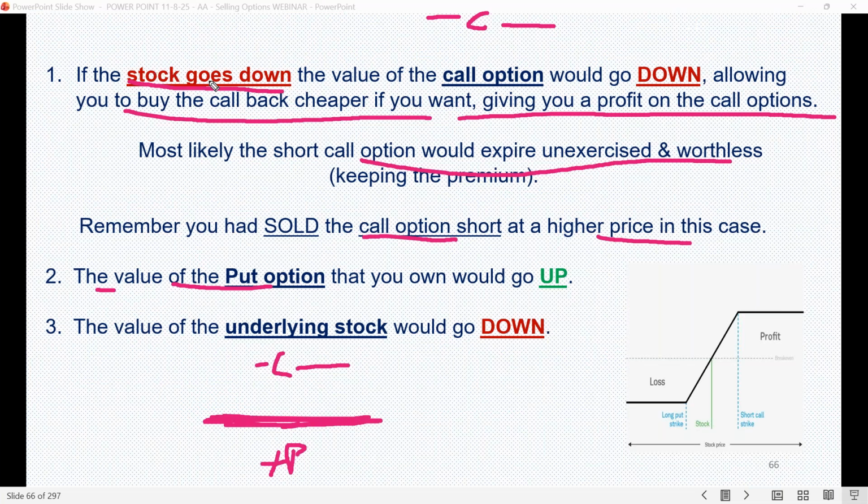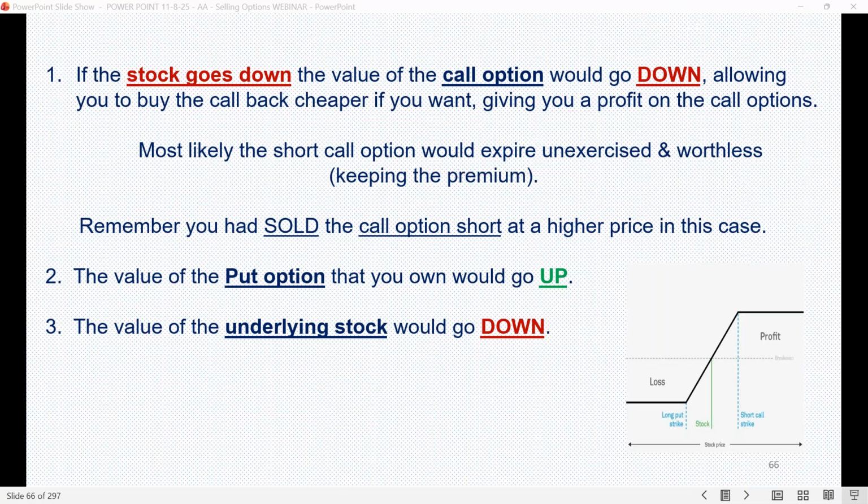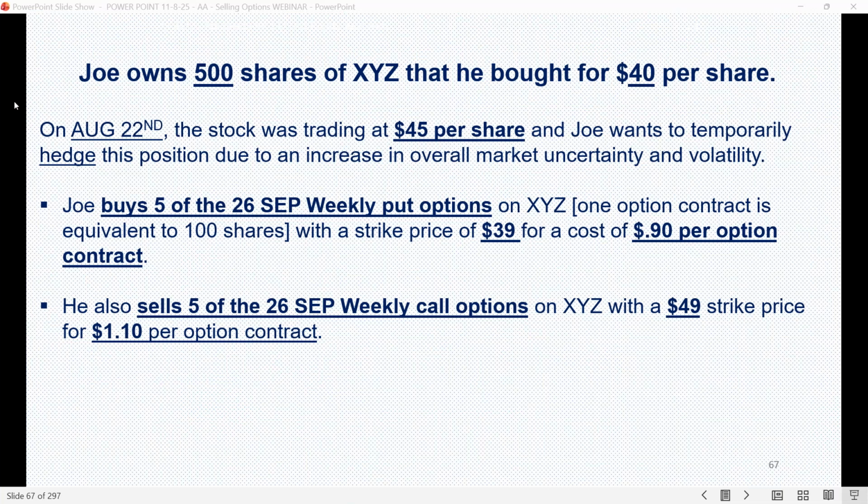The stock goes down in value, but you're going to get value from the call that you're short going down, and you're going to get value from that long put. So that's going to help offset the downside move of your stock. Plus, where you set that put is going to cap any more downside risk to that security that you own, or a portfolio, you can do the same thing with. So here's just an example of this trade, how it can work.